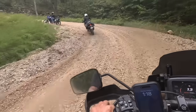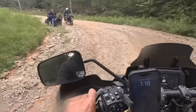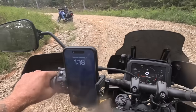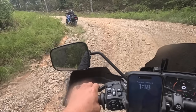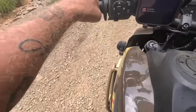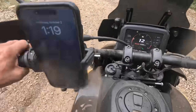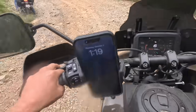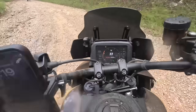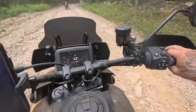Oh, Jay almost went down. He's in the ditch. He saved it, though. Oh shit, yeah. I can't even brake my bike. It's sliding backwards on me. Oh, I got no traction. I'm gonna get up top where I can help him. Let me just get some traction going. Bad place to stop.